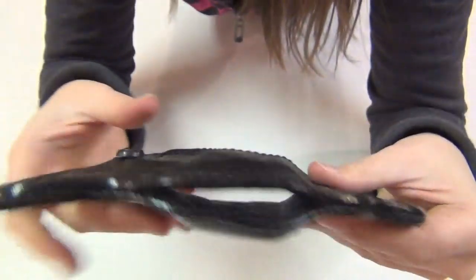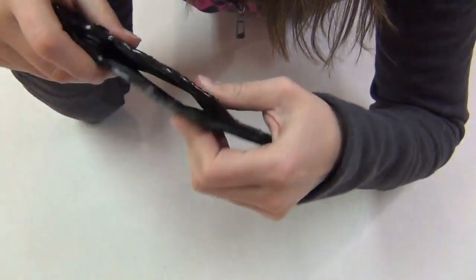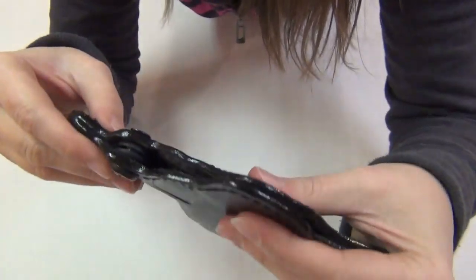And this holster is also very slim and not bulky at all. And that means it lays very well against my body.